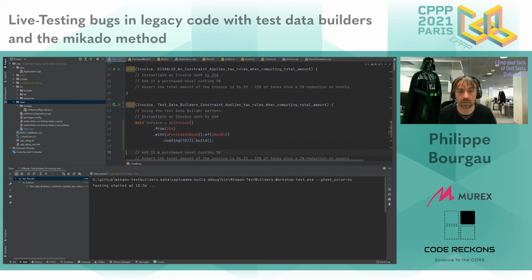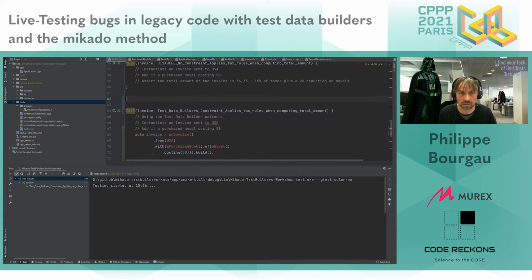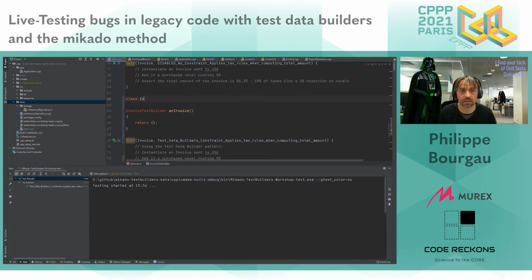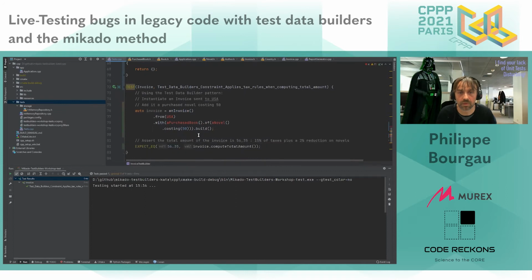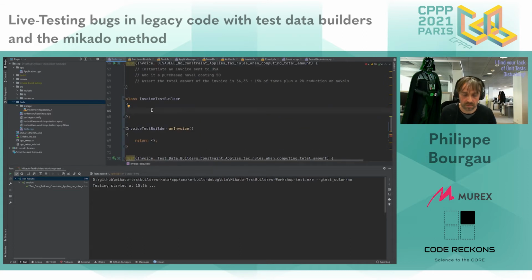But now we've got these two steps here, and at least we know what we want to do. So let's start. We need a function first that's going to instantiate an invoice. So invoice test builder. That's what we want. And return, here we go. We just return a default invoice test builder, which means that now we need this class, invoice test builder. Okay, that's what we want. And what we need in this invoice is a build method at the end. So we can add that.